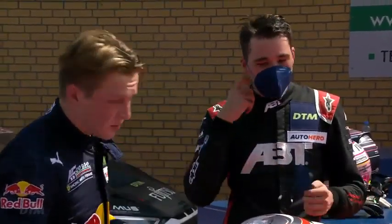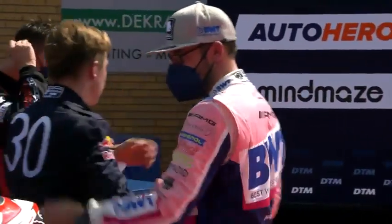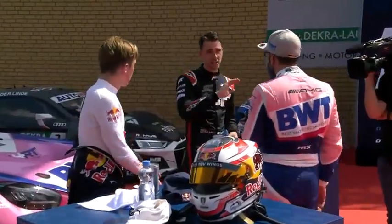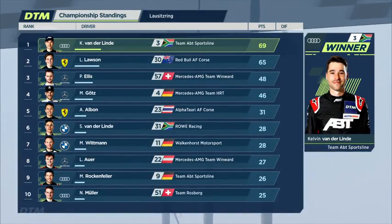But there's Liam Lawson. Well, job done in terms of points scored this weekend. He always wants to win. These are three podiums out of four races. One win, two seconds, and he is right up there in the championship. Crucially, keeping Calvin van der Linde behind him.